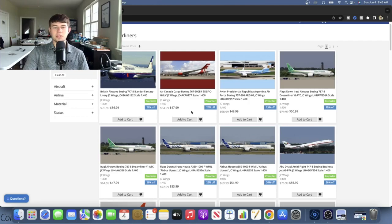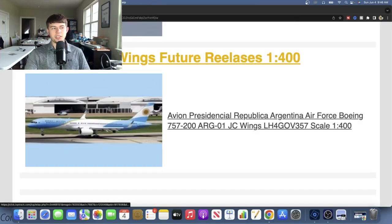Air Canada Cargo Boeing 767-300ER. This is going to be Charlie Golf Hotel Lima Victor. Good looking aircraft. Those are flying to Dallas now, so certainly going to have to consider that. I think Phoenix is doing it too, but certainly very cool. And a retro fantasy Landor livery for the British Airways Boeing 747-8I. How about that? So very interesting to see that right there, but certainly very cool. That's what we love to see, and that's a really good effort right there from all parties included.